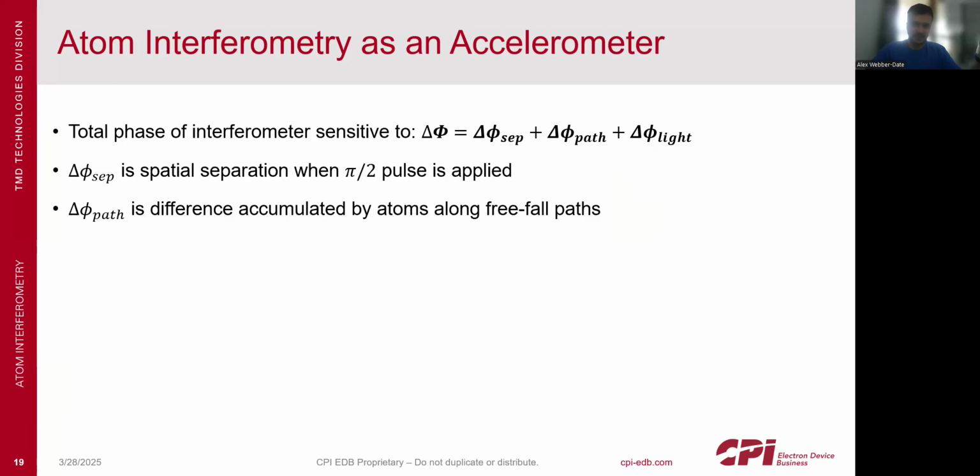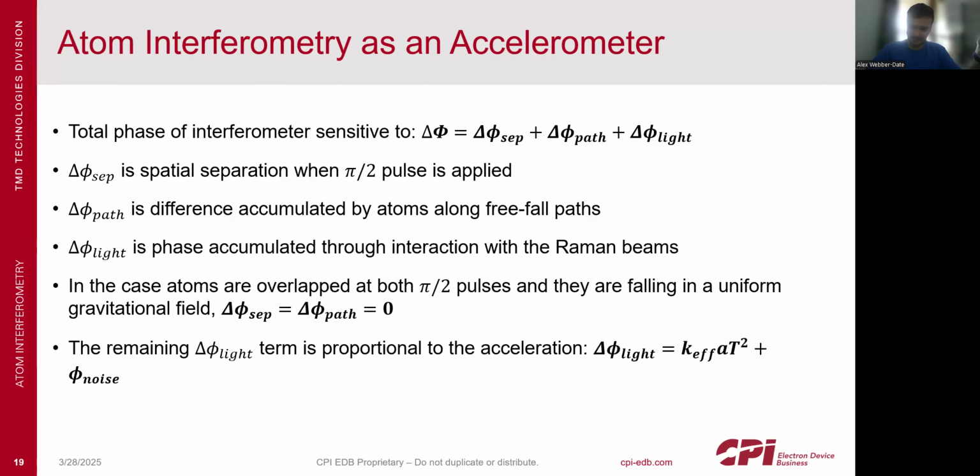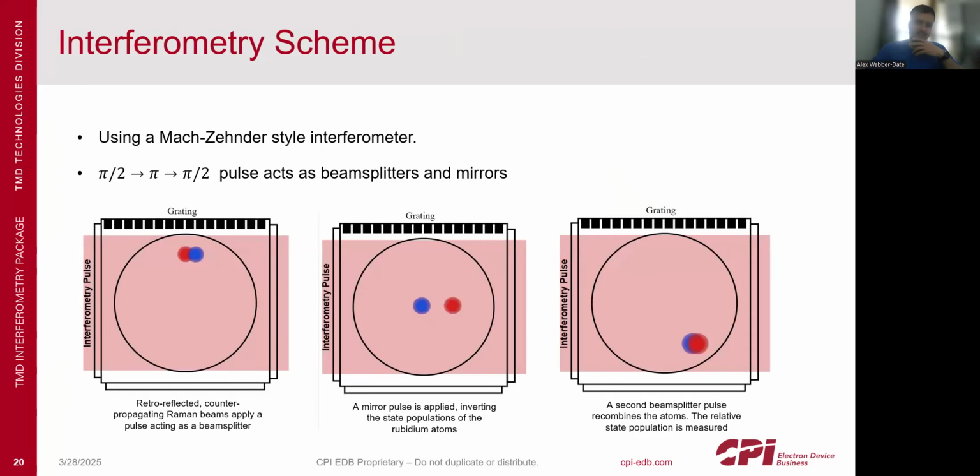Again, fly through this. They're sensitive to this, and by that last term there, you can get an acceleration out depending on how long you allow them to freely propagate. The system that we use is a Mach-Zehnder style interferometer. The pi/2 pulses act like beam splitters and mirrors, and this is the general scheme of the interferometer we're using.